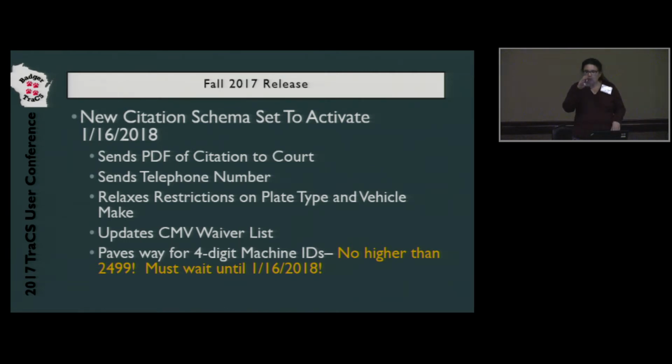On 1/16/2018, CCAP, the courts will be switching over to an updated citation schema. And so we actually have the programming in place ahead of time. And when that date flips over, the next time they transmit, it will come out over the new schema.